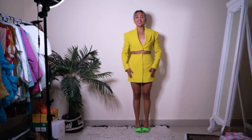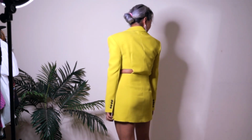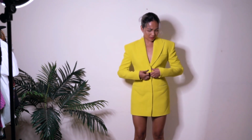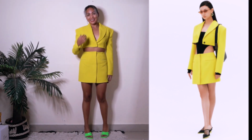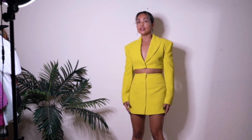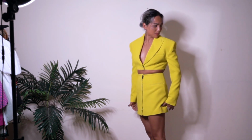Okay guys, so this is the blazer dress. I really like the fit of this dress. Oh my god, it's just so fashionable. The pockets are sewn shut because it's still new, but I am loving the fit of this dress. Okay, so this is how it looks on the model versus me. So I think for a 5'1", this length is just about perfect. Like this is where, if it were shorter, probably my butt cheeks would show. This is where my butt cheek is.